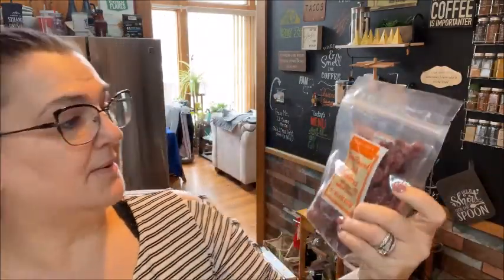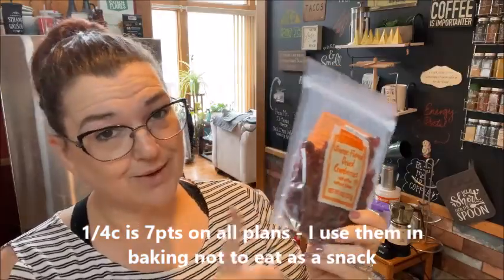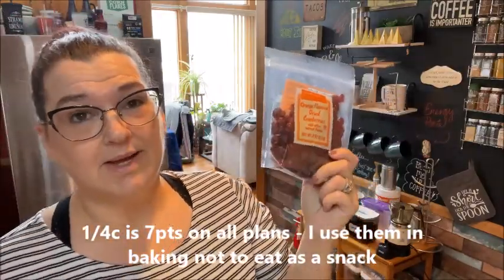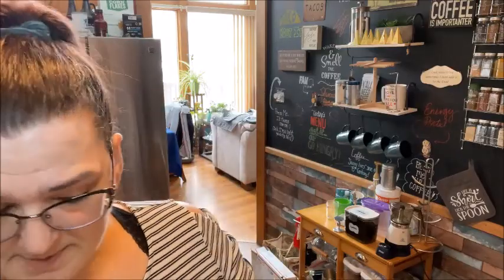I got these orange flavored dried cranberries. I'm going to be doing a video coming up you guys need to watch, because if you're a Starbucks lover, you're gonna love the dupe for the cranberry bliss bar as well as the lemon pound cake. So I got these for the bliss bar.